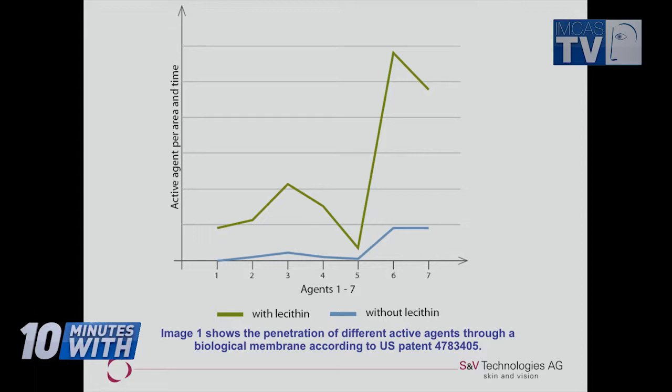You see here, the blue line is the active ingredient without lecithin, and the green line is with lecithin. You see that it first has to penetrate a little bit, and then it's increasing tremendously. And this is exactly what happened in the skin. If you use a hyaluronic acid lecithin complex, it is hydrolyzed lecithin. It's a mixture of different lecithin formations. It goes into the skin.